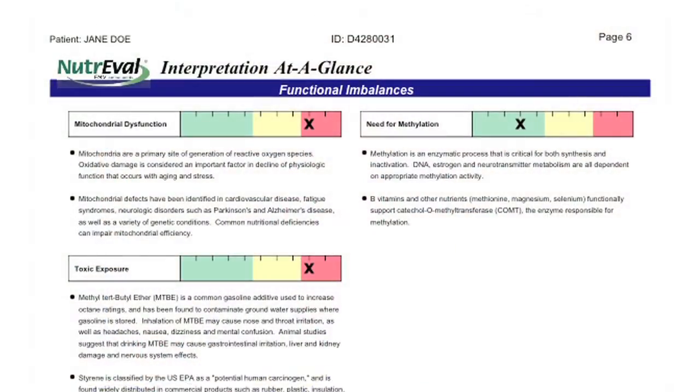So we can actually take a bunch of these tests, put together what the results would be, and have a picture of: is there mitochondrial dysfunction? Is there a need for methylation? Is there toxic exposure? So mitochondria, if you remember from Biology 101, are the powerhouses of the cell. These are the guys inside the cells that make energy.